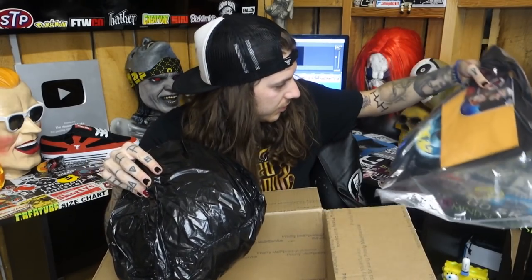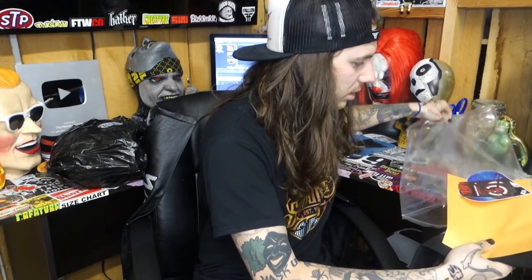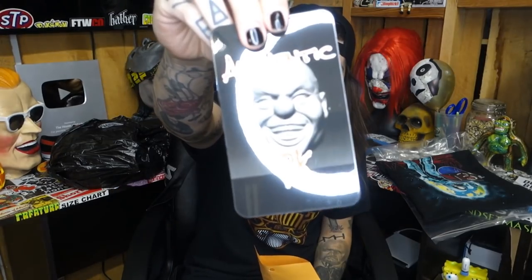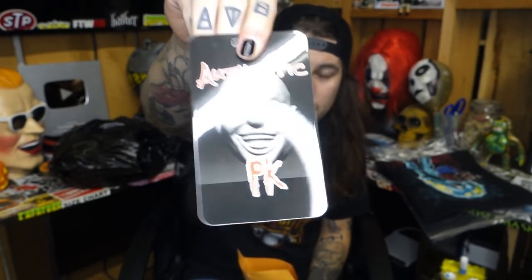Oh man, it looks like there's some extra stuff in here. I think we gotta look at that first, right? Here's the mask. We'll set it to the side for the time being, and we will take a look at what we've got in this baggie. It's looking like there's a shirt, a couple stickers and business cards, and maybe a note here. Not sure. It's a little separate envelope, so this is... Oh, it's the pass. Well, surprise, surprise, here we have it. The Paul Knott Authentic PK Tattoo the Earth Clown number 25. This is the pass that comes with it. A super cool little addition to the mask itself.